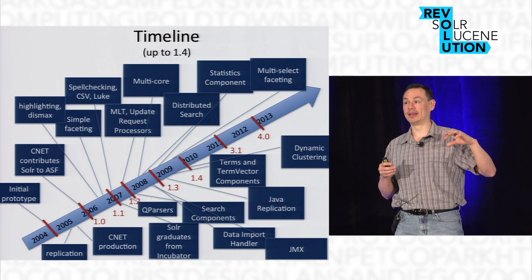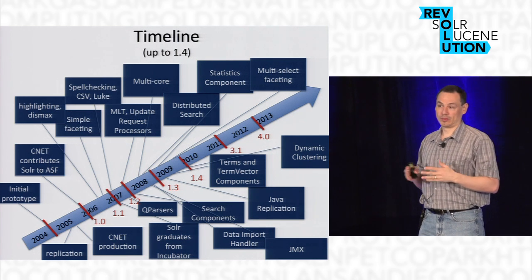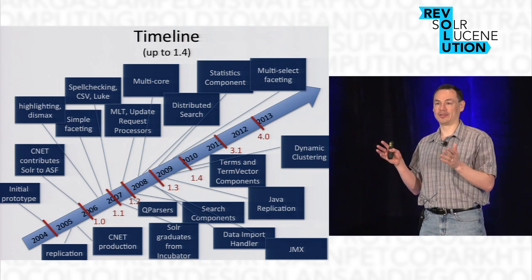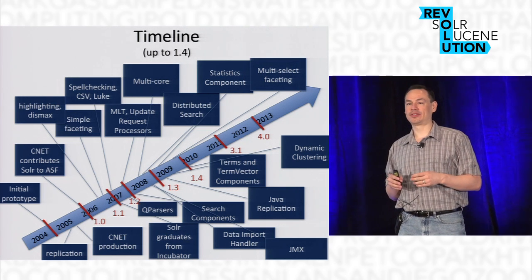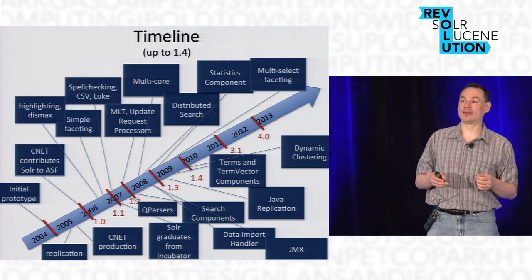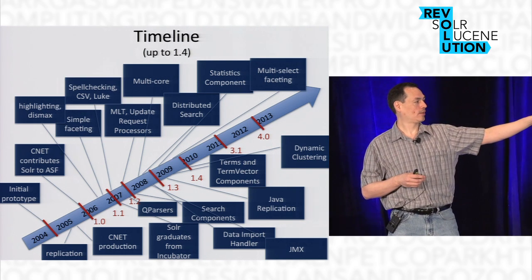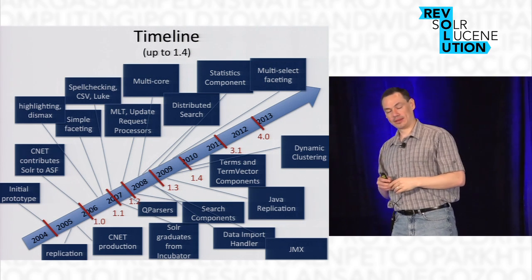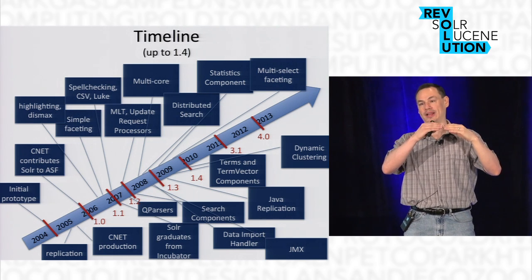And so we figured out how to implement faceted search in Solr. It was initially through a plugin. The simple faceting didn't come along until later. And then we actually went live in the middle of 2005, CNET reviews faceted search on Solr. Then in January 2006, Solr was contributed to the Apache Software Foundation, and a year later, it graduated. And as for the funny jump from 1.4 to 3.1, that's where the Lucene Solr merge happened, and Solr's version number jumped up to match Lucene's.